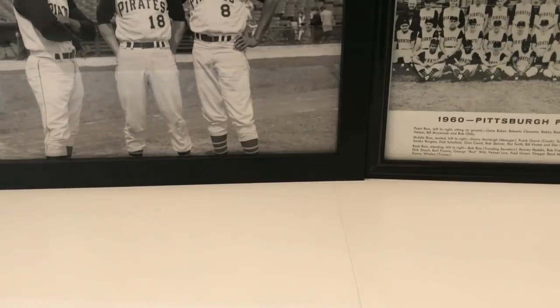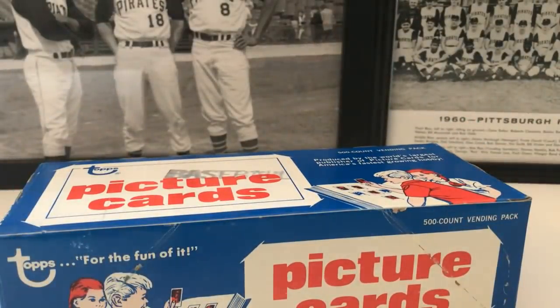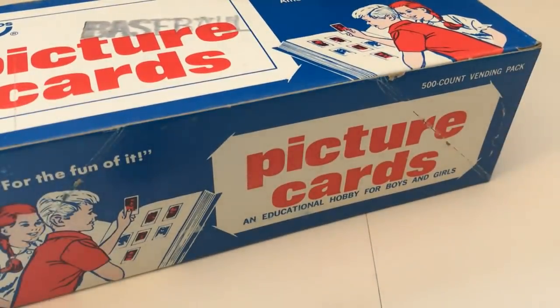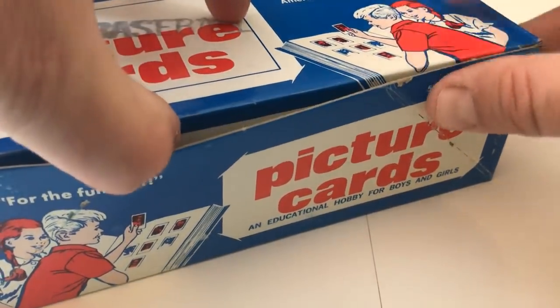But we didn't get, what were we looking for in that one? That was 84, right? And there were some cards we did not get, a couple of the key cards we did not get from that year. So here's the vending box, and let's open this up. This came from a sealed case, so I can get this open.